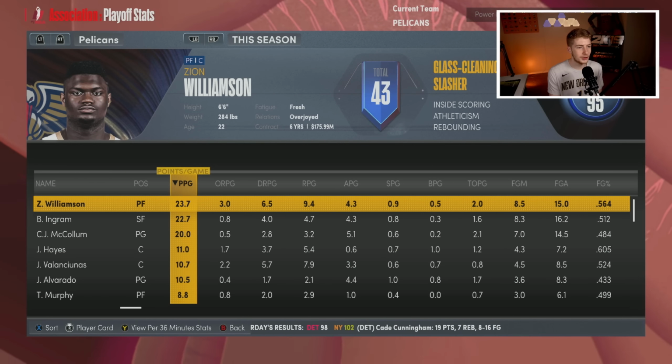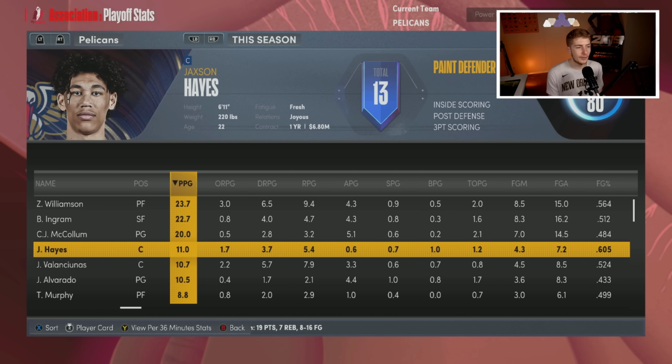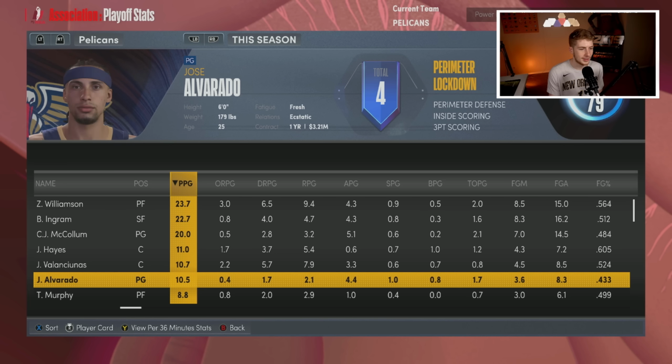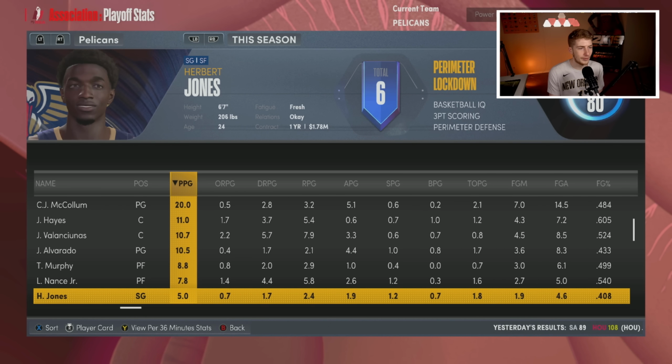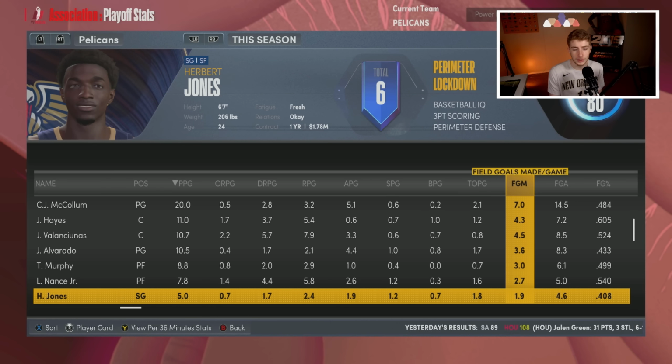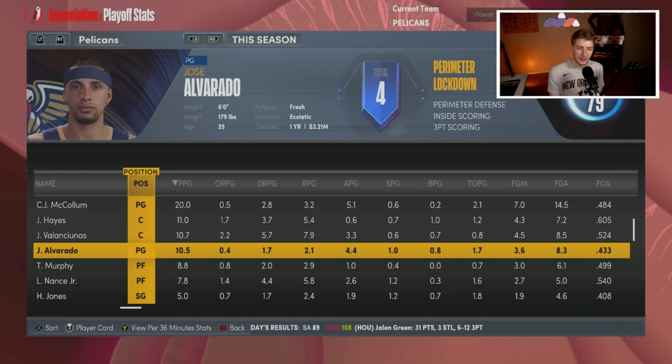So player stats, we have 24 from Zion, 23 from Ingram, 20 from CJ McCollum, 11 from Jaxson Hayes, and 11 from Jonas, and then 10.5 from Jose Alvarado, 8.8 from Trey Murphy, 8 from Larry Nance, and then 5 from Herbert Jones. We didn't really need him to do anything crazy. Just go out there and play some defense and then make some threes. That's all we really need out of Herbert Jones.